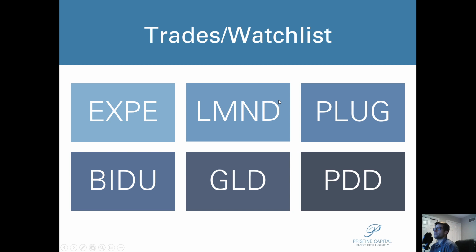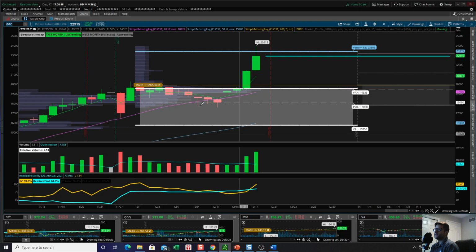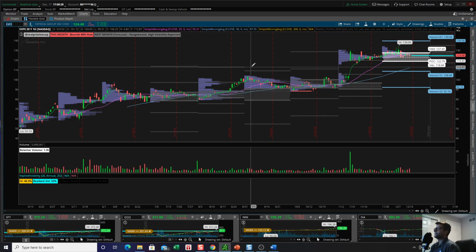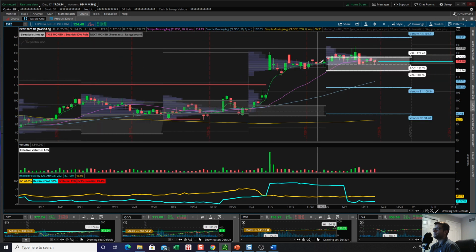Now for some of the trades and things that are on my watch list, let's take a look here. We have Expedia. Expedia was one that I've been interested in for the past few days. And as you can see here, this one is another kind of unorthodox trade, very similar to my GoodRx trade. What I'm noticing with Expedia is their business is related to travel. So they have Trivago, all these different platforms.